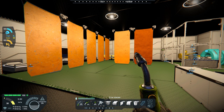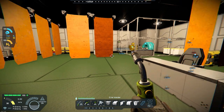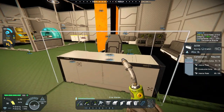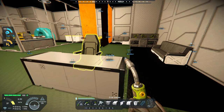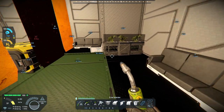I think I am going to call this good for now. I might come back here and add some more stuff. But for now, we've got the waiting area. You'll come in, check in with the receptionist, nurse, and then come over here and have a seat in the waiting area.